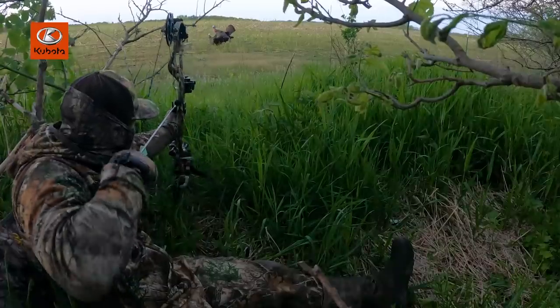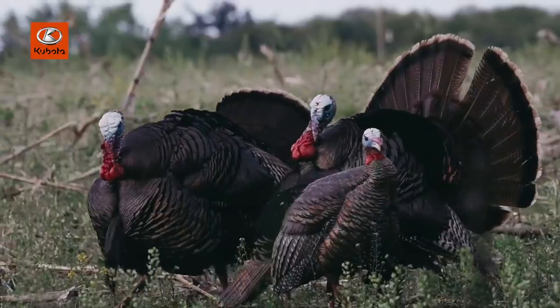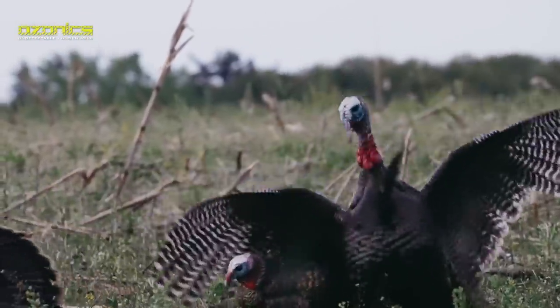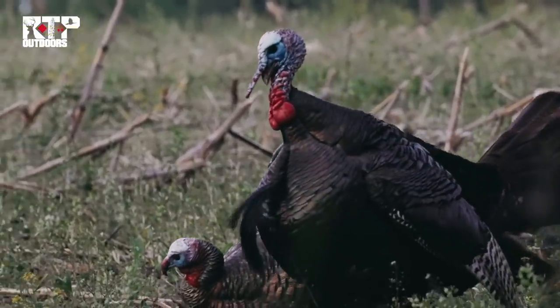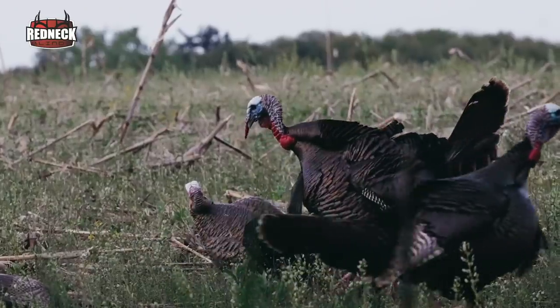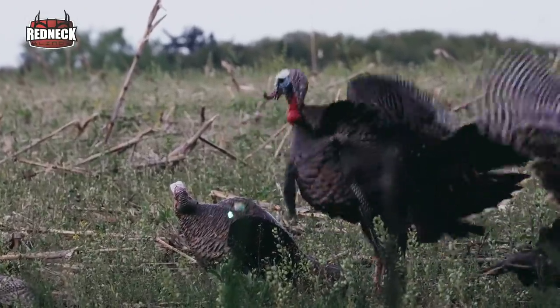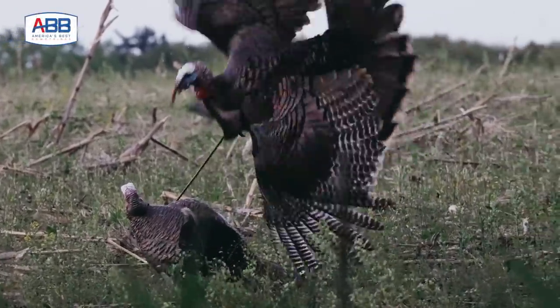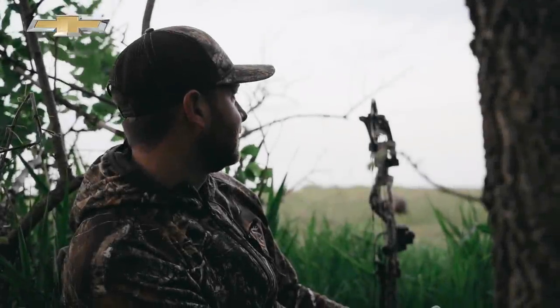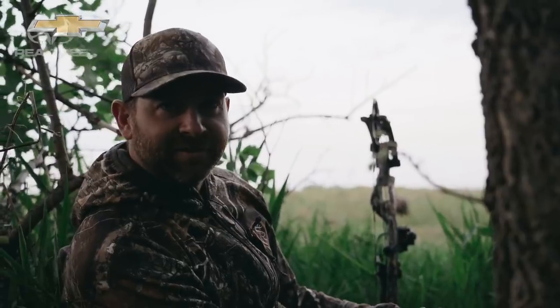It's always fun when it works out like that. It's always fun trying to get drawn with no blind or anything. Grant and I are just tucked in this brush right here. One actually came real close, almost within 3 or 5 yards after it hit the decoy. That's pretty cool. I do have two tags and we still have birds gobbling, so we might hang in here just a little bit, but good to finally have a successful hunt.